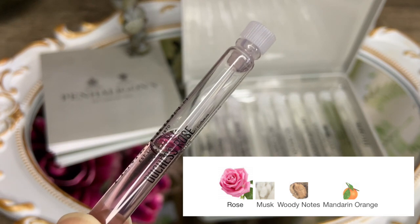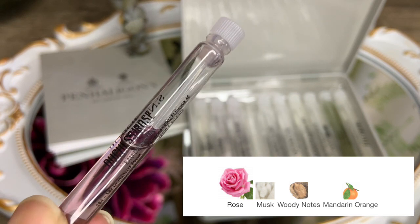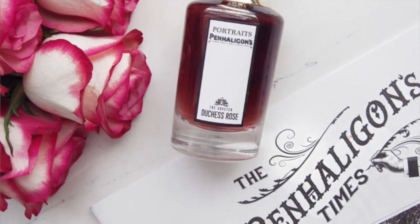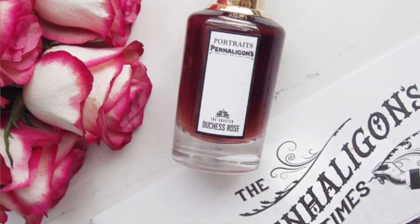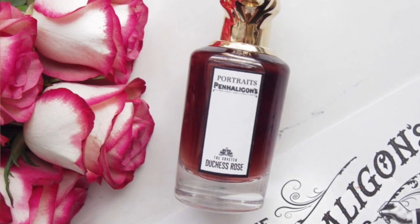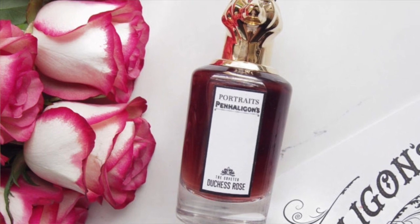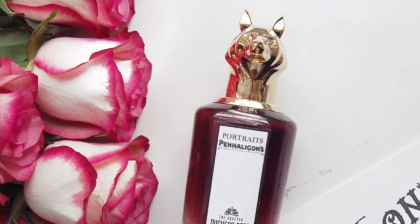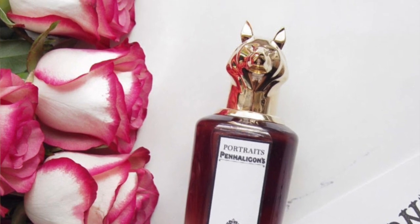This pleasantly sits close to the skin despite being an eau de parfum. You'll need to respray this throughout the day. I like this rose offering better than the Elizabethan Rose, but as you know, it's purely out of preference. So if you like rose-centric scents, this one's for you, the Coveted Duchess Rose from Penhaligon's.